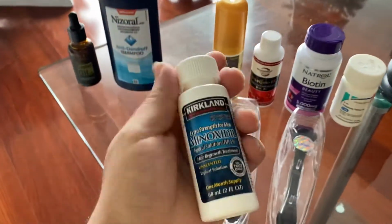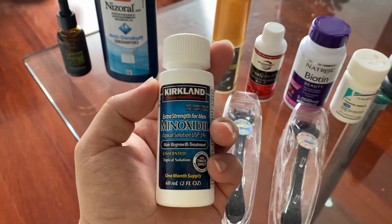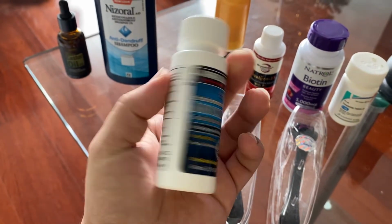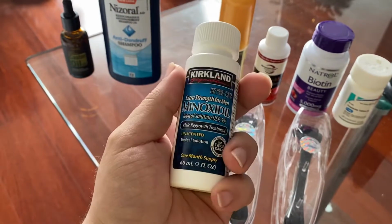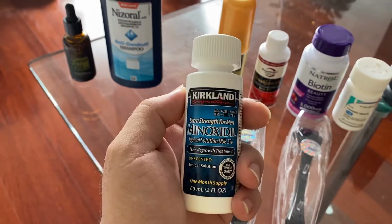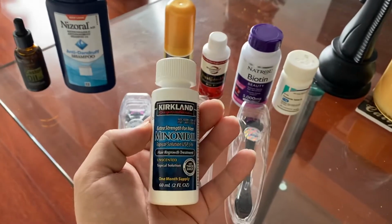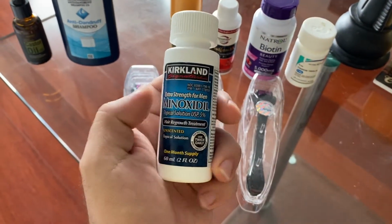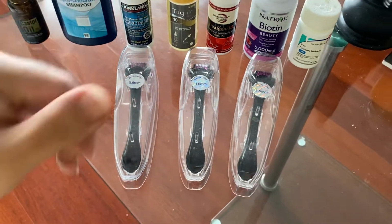We got minoxidil. People love saying that Rogaine is better, whatever. I've used both, and to me they're the same. It doesn't make a difference at all. To me, what matters is the percentage, and that's what actually works. So this is what I use.